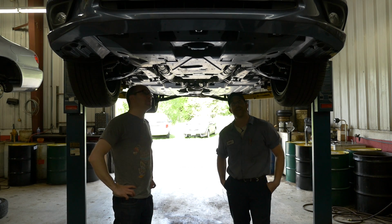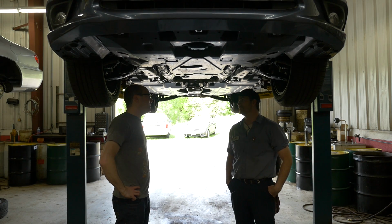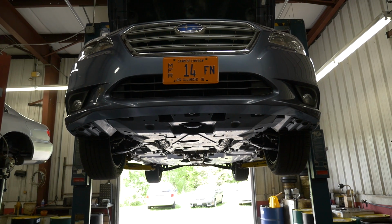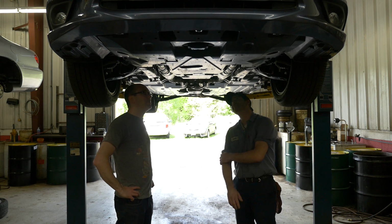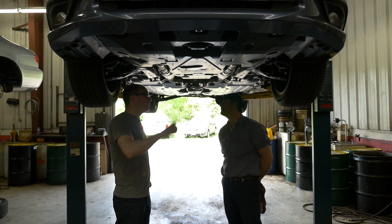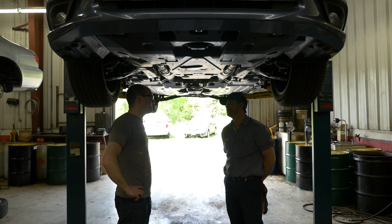This is a Subaru Legacy, Scott, 3.6R. What's the R for? Don't know, don't care. It's just a different model designation. This is the top level trim, and let's get it over with. This specific car that we're looking at is $33,000. Sounds like a good deal. I think it actually is for what you get.